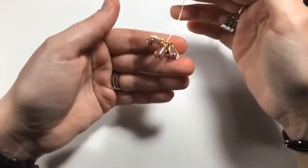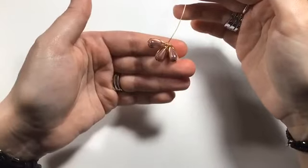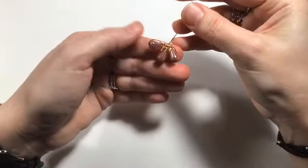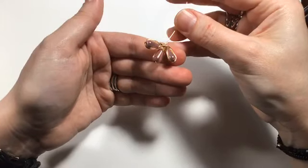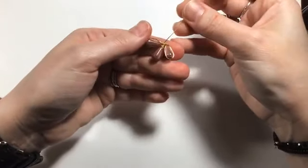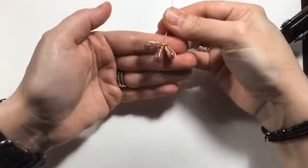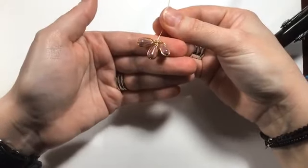If wire has ever intimidated you or scared you in any way, hopefully this kind of bridges the gap, a technique where you are totally okay with the messiness and you realize what is possible, right? Wire structures don't have to be perfect at all. I don't know whoever said that to you or why you think that, but if you do, take that and just get it out of your head. It does not have to be that way, right? Wire is meant to be messy and fun.